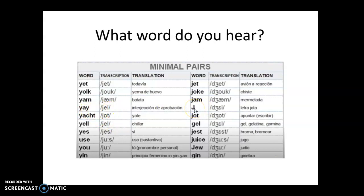J, this is the letter J. This is yay, J. Yacht, yate. Yacht, anotar o apuntar. One more time. Yacht, yacht. That's the difference. Don't be confused with the letter O here. The letter O sounds very similar here. Yell, gritar o chillar.